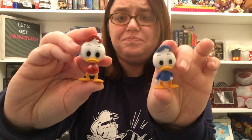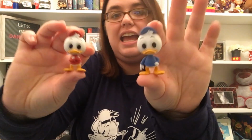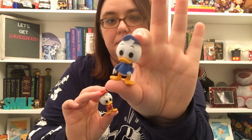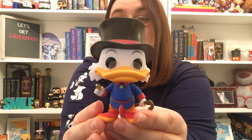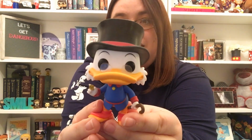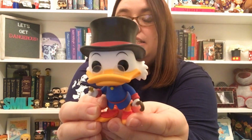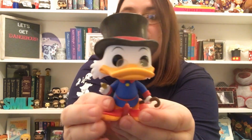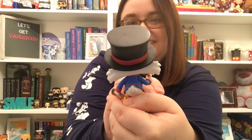I have the two nephews. I don't have the third, but I do have Huey, which is in the red, and Dewey, which is in the blue. Think of dewdrops and blue rain. And then finally, my favorite out of the entire Funko set, other than Darkwing Duck, I kind of like him as well, is Scrooge McDuck. While I love Scrooge McDuck when he is in Ducktales, I absolutely adore him when he was part of Mickey's Christmas Carol. That's one of my favorite Christmas movies, but this is technically from the Ducktales Scrooge McDuck because he has his lucky dime. But he's very dapper. And his cane.